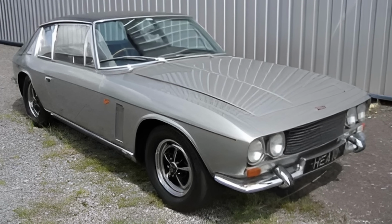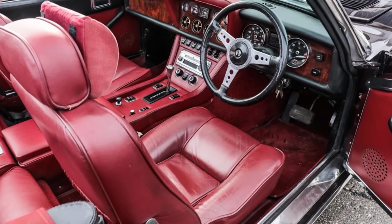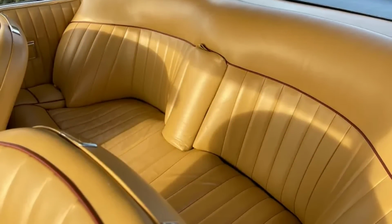The seating arrangement in the Jensen Interceptor was set up for 4 people. The front seats were designed to be comfortable for both short trips and long journeys, and the rear seats offered enough legroom despite the car's low-slung design.